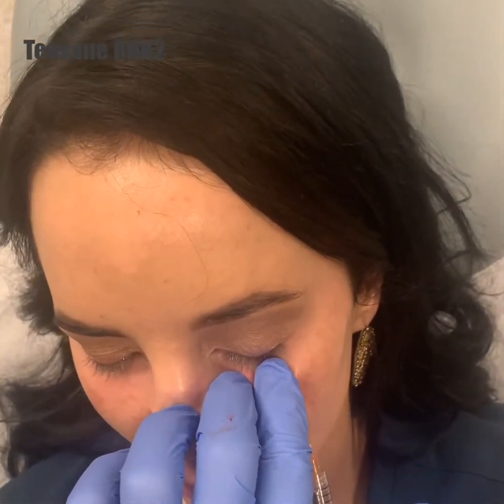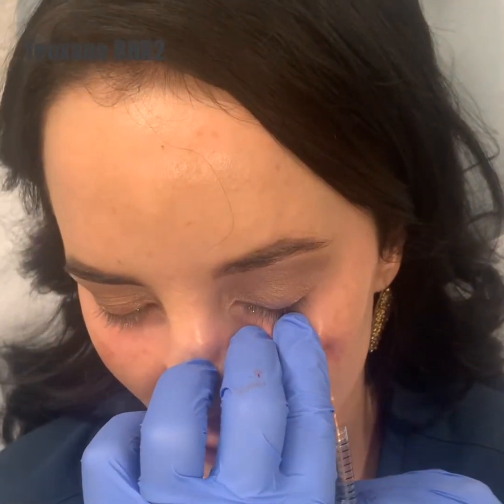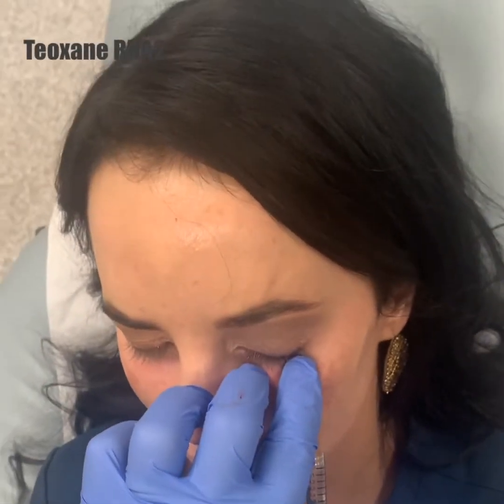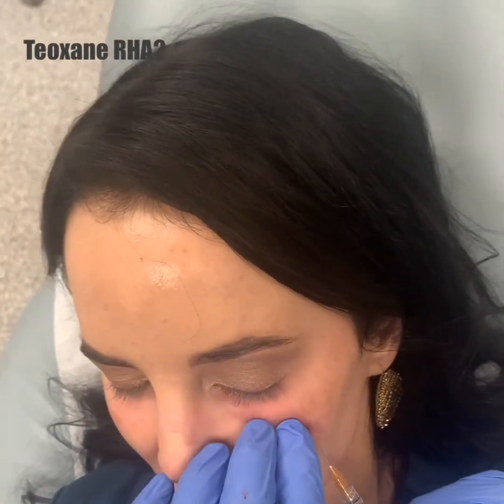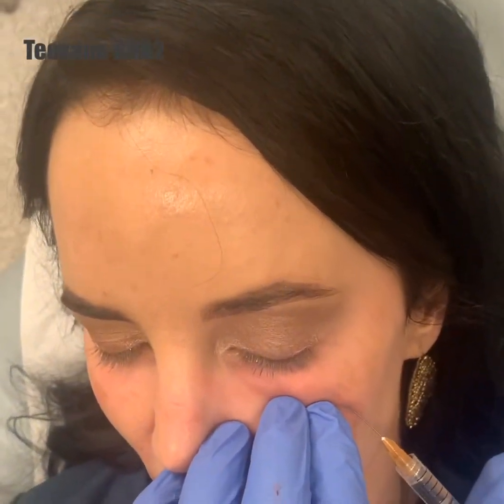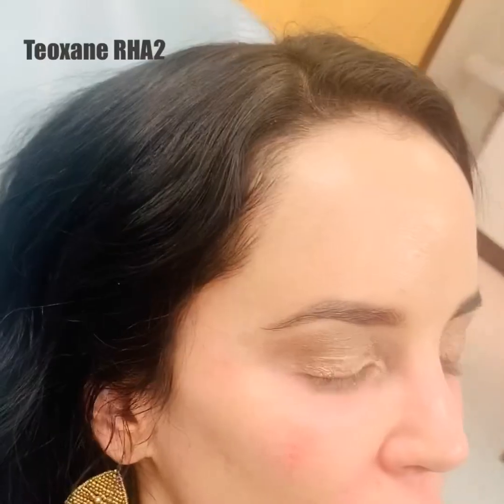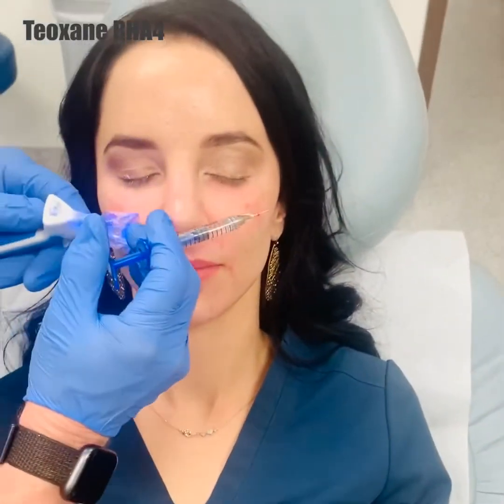Here we first do the medial or inside area next to the nose, then right underneath the eye, and then to the lateral groove just outside of the orbit. We are now done with that injection, applying a small amount of pressure. And then the final procedure we're doing here, after doing the eyelids with RHA2, we're now back to RHA4.